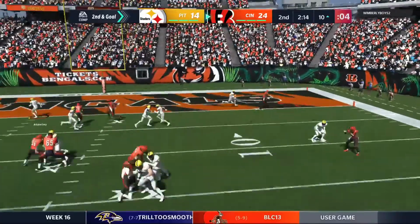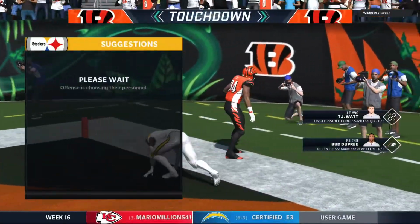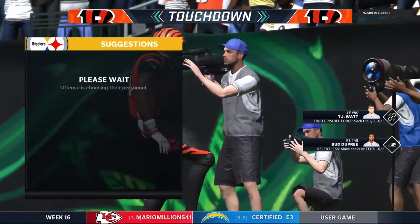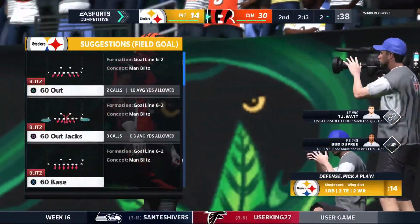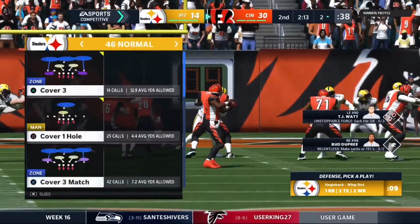Throwing again is Watson. And that is caught. He's got it for a Bengal touchdown. Deshaun Watson, 4 touchdown passes now in the ballgame. Now the Bengals, they widen their lead.